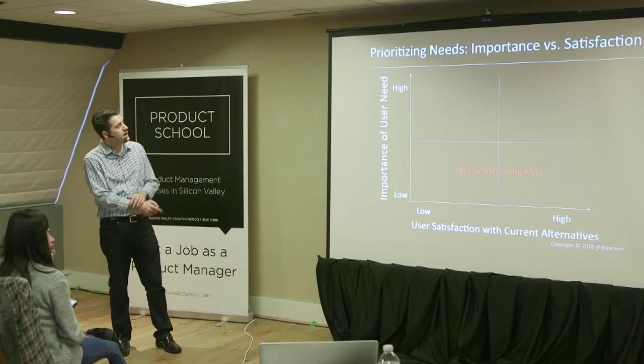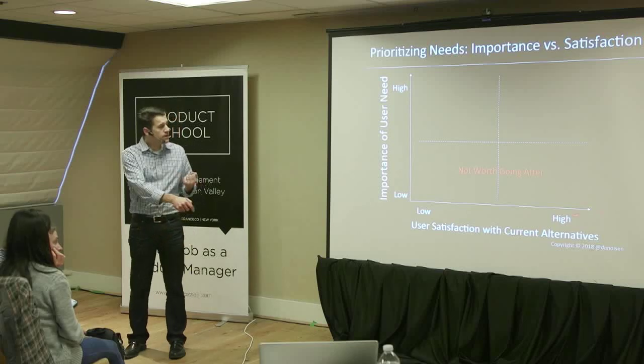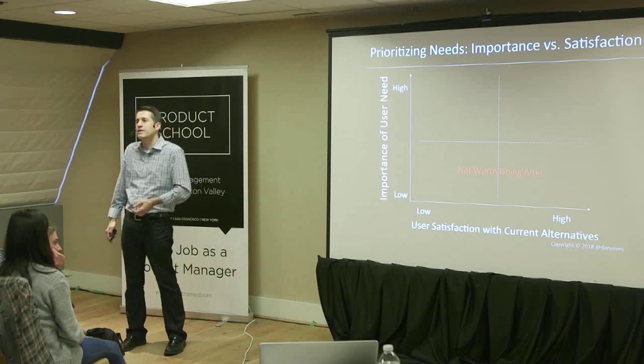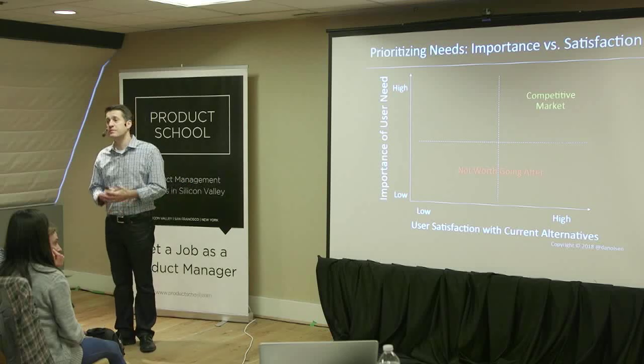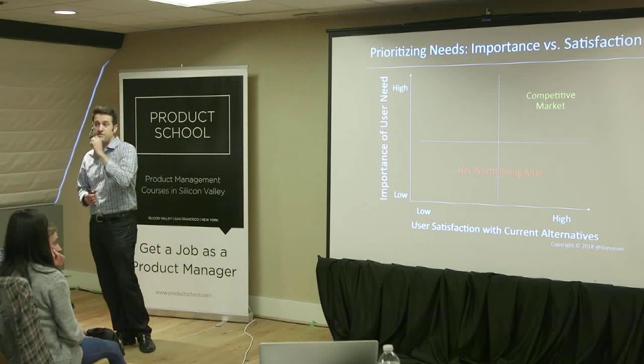All right. In the upper right quadrant, we have a high importance of user needs, so that's better. But we also have high satisfaction, so yeah, it's an important need, but people are pretty happy with how it's getting met today. That's the definition of a competitive market. And I'm not saying you can't go in a competitive market, but you hear people say you need to be 10x better. That's where you need to be 10x better. You can't just come out with a Me Too or 5% better product.